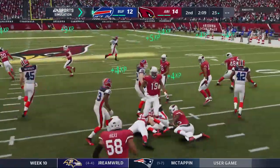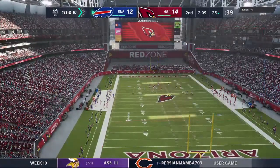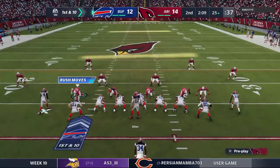And the tackle going to be made right there at the 25-yard line. At their own 25-yard line. The Bills come to the line to start their next drive.